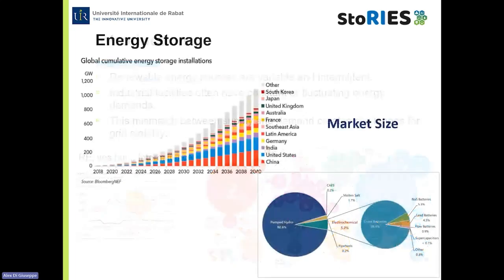So energy storage, as you know, has become a very interesting topic, and also the installation of energy storage has increased significantly throughout the years. So as you can see, there is an increasing trend in the installation of energy storage, and we are expecting this trend to continue in the upcoming years. If we look also at the share of the total installed capacity, we can see, for example, that pumped hydro energy storage makes up the largest share, about 92% of the total installed energy storage capacity worldwide.